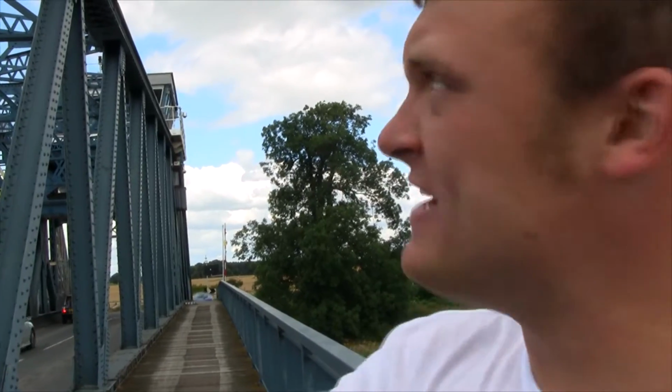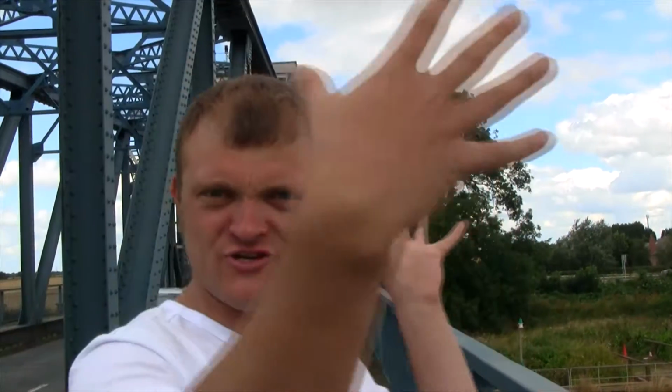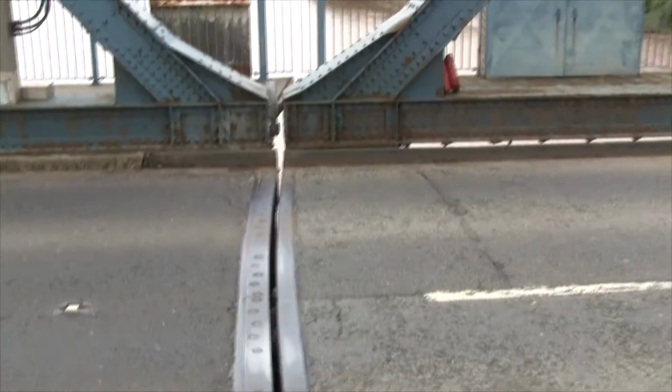Where the join is, you've got its own section, and you've got the control tower on top of the actual swinging section. So the whole control tower on top of this bridge rotates with the bridge as well. The actual person in the control tower will spin round with the bridge. So if you're controlling this bridge, you'll actually move with it. Quite impressive really. Quite interesting as well.